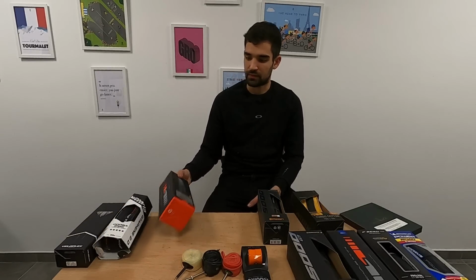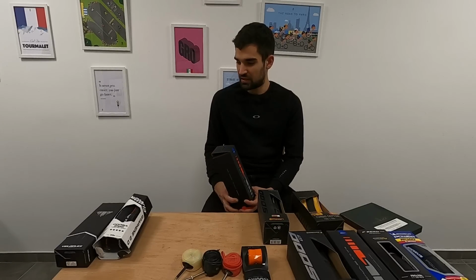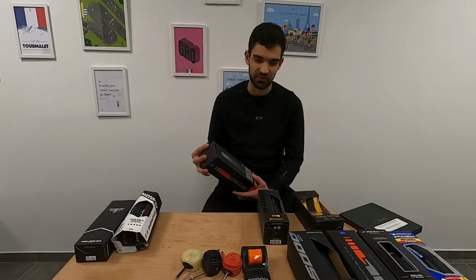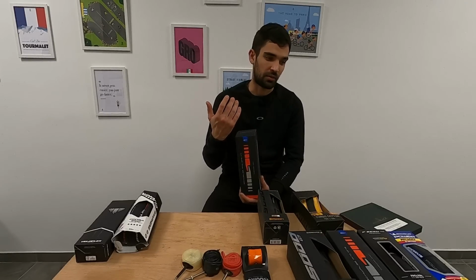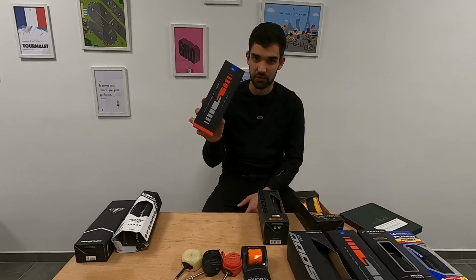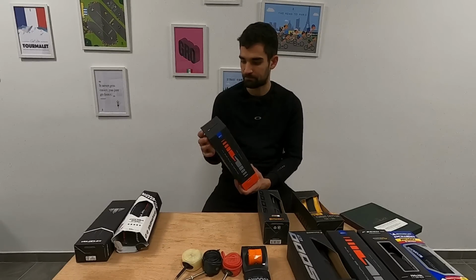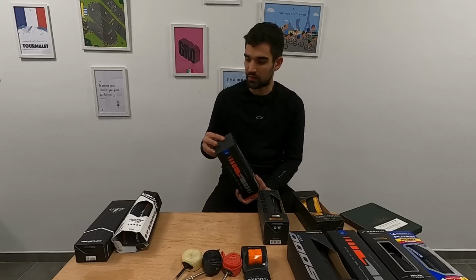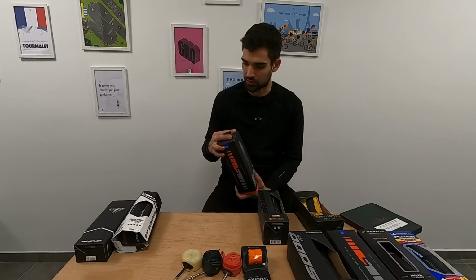There are many other time trial specific options now, but none of them really come close to these two. There are some clincher options from Continental, from Pirelli, from Michelin, and then you have the tubeless option from Schwalbe. And the thing is, really, none of them are as fast as the VeloFlex or the Vittoria.